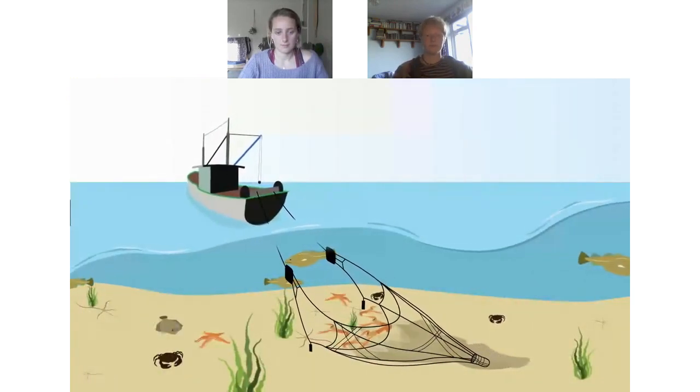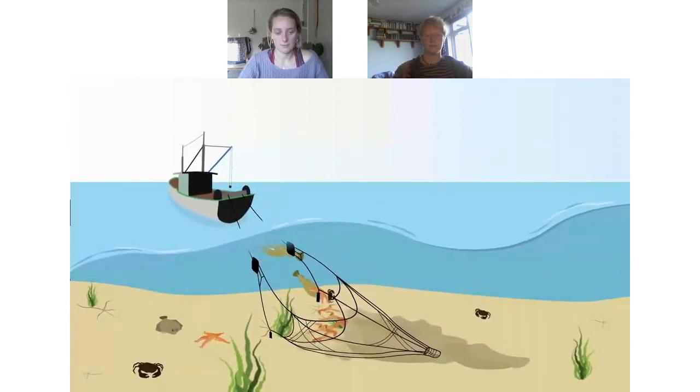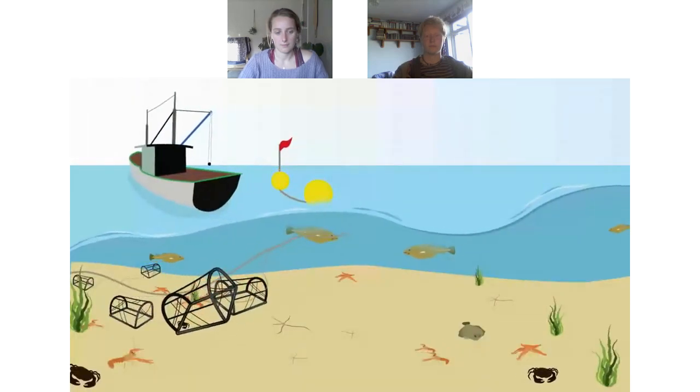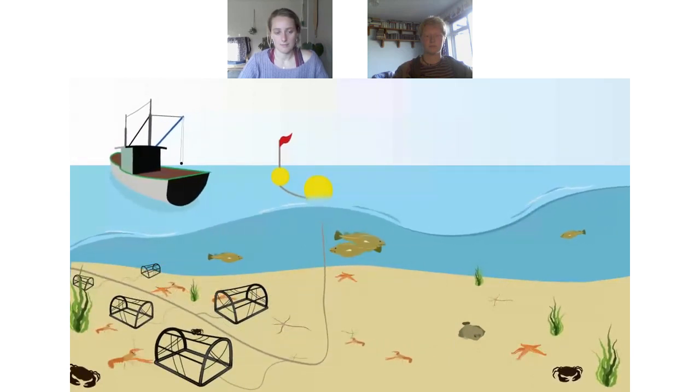So when trawlers go out, the nets go in and they sink to the seabed, and often multiple nets drag across the seabed, sweeping up everything in their path. But when we use creel pots, they sink to the seabed fairly slowly and they just rest on the surface.